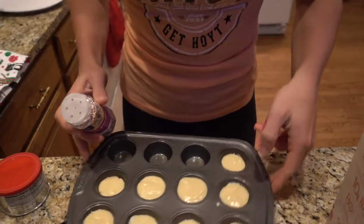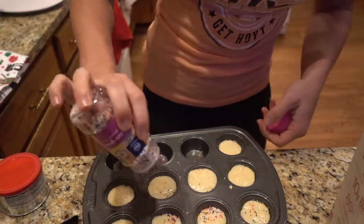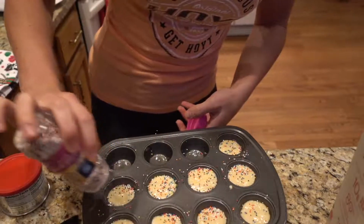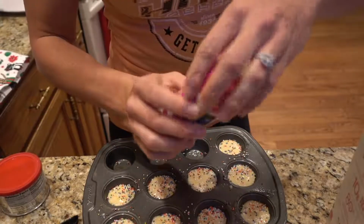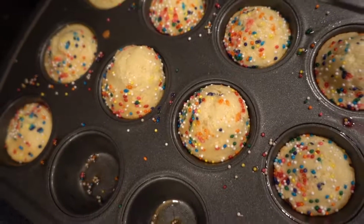What are mini muffins without a bunch of sprinkles? Am I right or am I right? Now they're mini muffins. Now we're gonna bake them for 7 minutes at 350. All right, so the muffins are done.